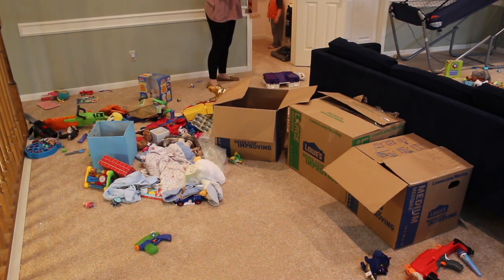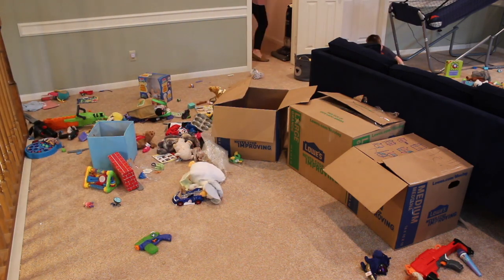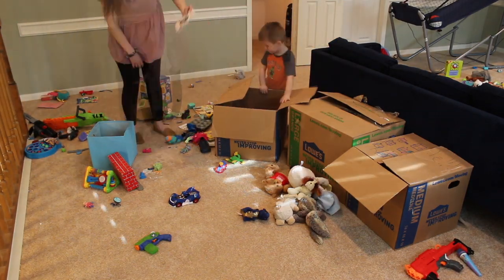I am getting rid of any empty boxes, and then I'm just going to start picking things up, kind of organizing them by type, by toy, and just starting there, just getting things up and off the floor.